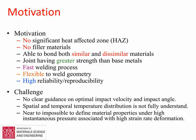So with impact welding, we get hardly any heat affected zones. There are no filler materials required. There's the ability to bond similar as well as dissimilar materials. As you all know, it's difficult to weld dissimilar materials because of different melting points. And with collision welding, we can weld many dissimilar material combinations. As many as, I think the last count was about 260 different combinations can be welded using explosive welding. Joints generally tend to have greater strength than the base metals if the process is done right.